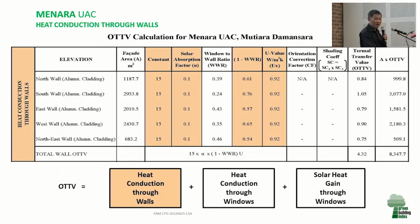So for your heat conduction through this type of table, if you want to use the Excel table, you can download it from the Green Building Index website, or later on you can ask one of the staff here. I will pass you a copy. You can take the Excel and input the data yourself, and then you can see.